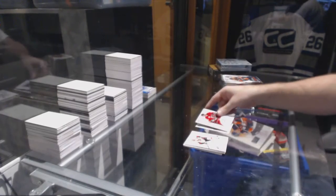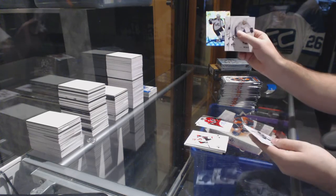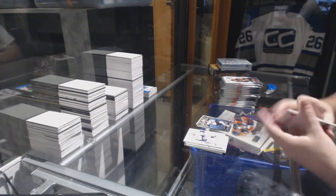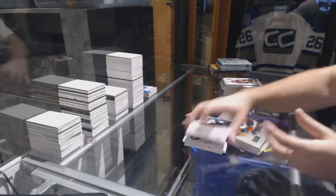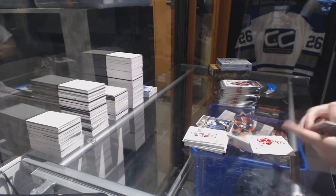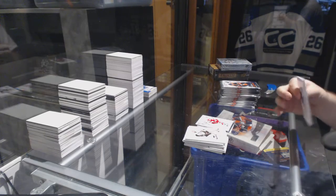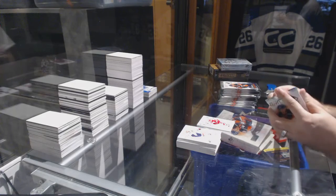Michael Backlund. Hollow effects of Paul Stastny for the Colorado Avalanche. We've got an SP Essentials to $19.99 for the Red Wings of Zetterberg. SP Essentials. See what the packs were back in the day? I said, I think we're spoiled now. That's what we get.